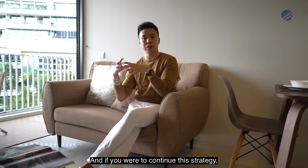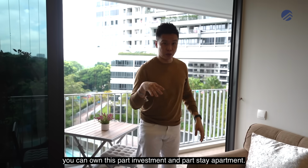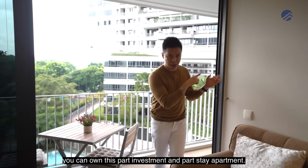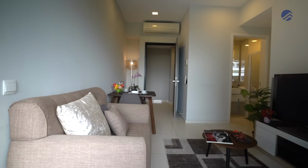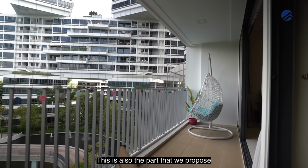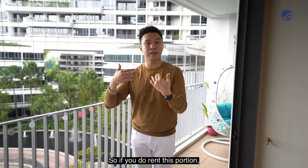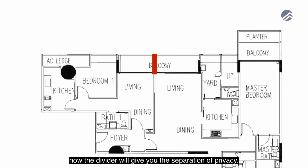And if you were to continue this strategy, that means that for $2,400 per month in terms of cash, you can own this part investment and part stay apartment. This is also the part that we propose to insert your divider. So if you were to rent this portion out, the divider will give you the separation of privacy.